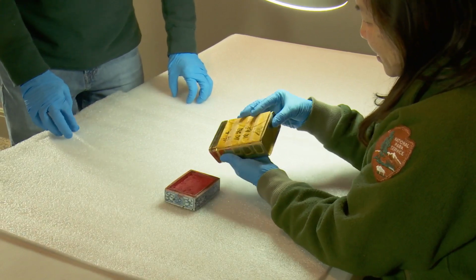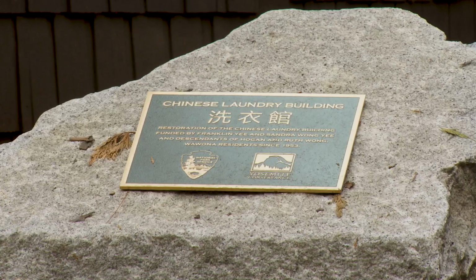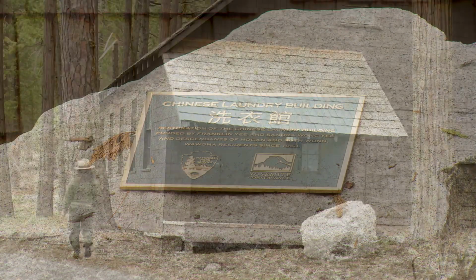My name is Ranger Yenyen, and I am interested in sharing with you some of the stories of Yosemite's early Chinese and their significant contributions to this park's history.